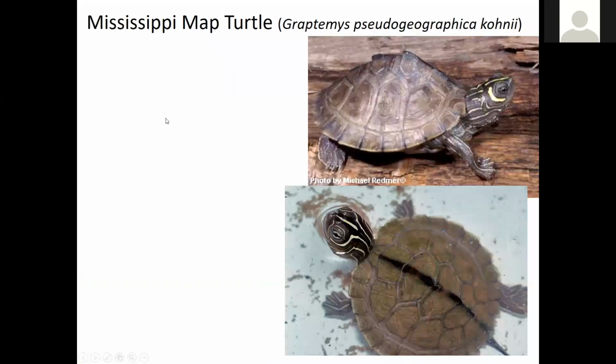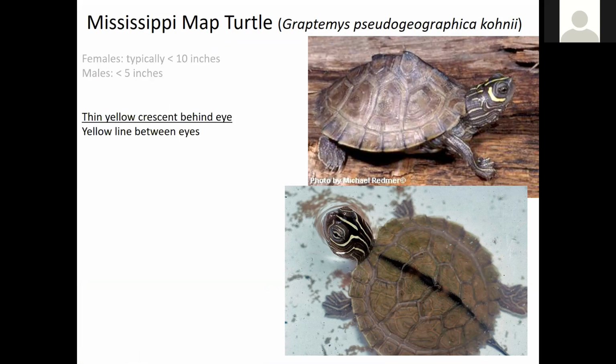Okay, another species of map turtle that occurs in Grayson County is the Mississippi map turtle. Now remember, there was a Mississippi mud turtle earlier, but this is the Mississippi map turtle. And so about the same size as the Ouachita map turtle. Now we've got a thin yellow crescent behind the eye, and this is more of a crescent than in the Ouachita map turtle.